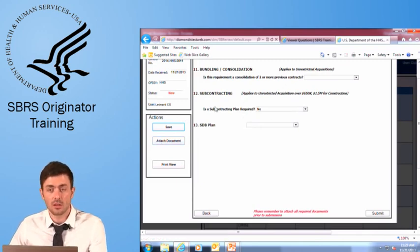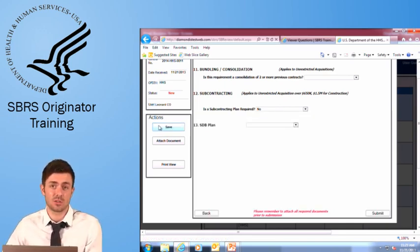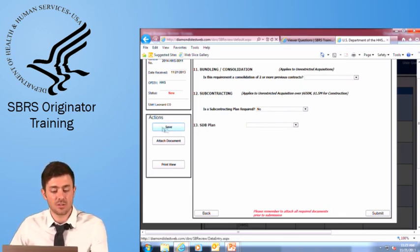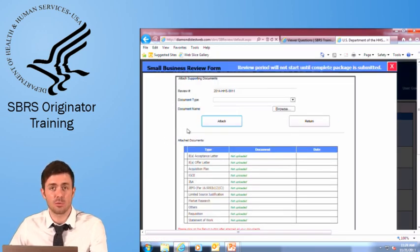To do that, locate the Actions menu on the left side of the page and select the Save button. Now, to make sure that you don't lose any information in this process, be sure you save before you move on to the Attach Documents page. After saving, select Attach Document. This brings you to the Attach Supporting Documents page.